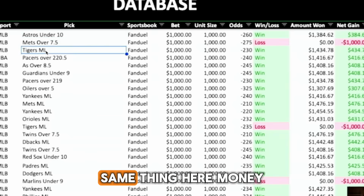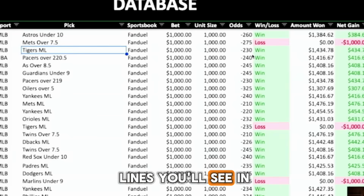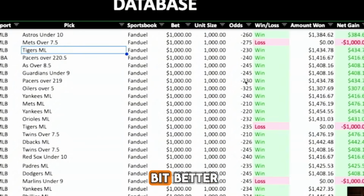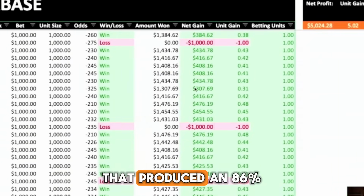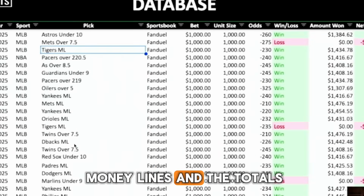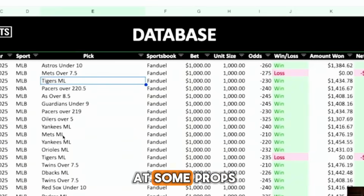Money lines, same thing here. Money lines you'll see in the 200 sections. Guess what? Most of them won. Okay? The reason why is because the probability matched the implied odds and was a little bit better and gave us a slight edge. When you put those two together, what does that produce? That produced an 86% win rate and a gain of 5 units. So that was the money lines and the totals. Now let's go ahead and take a look at some props.